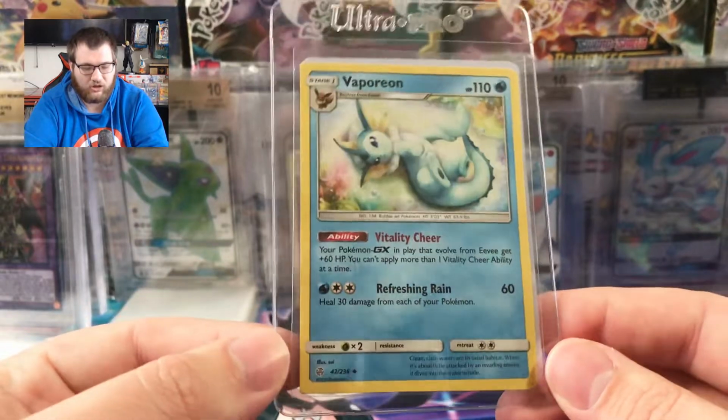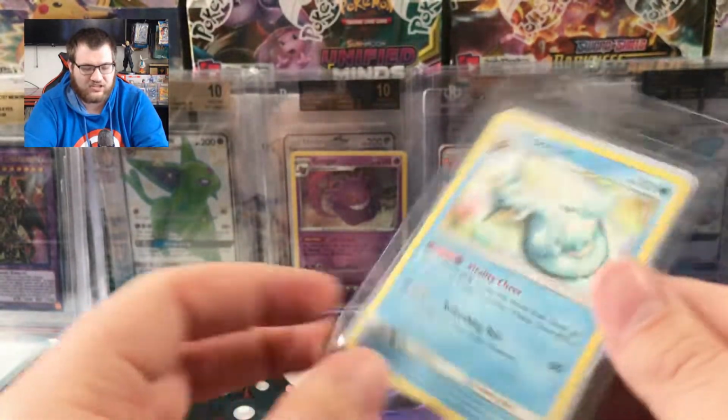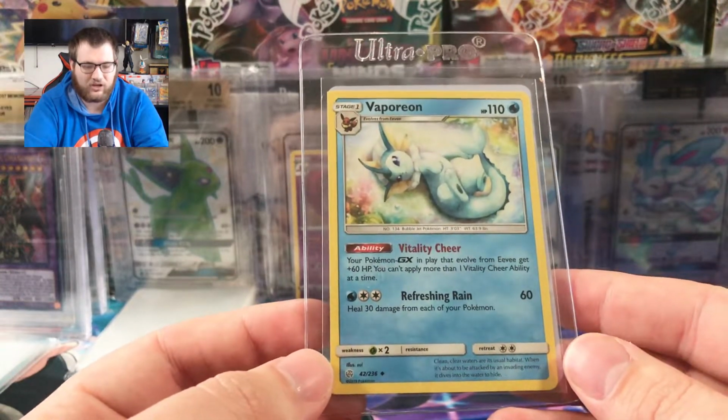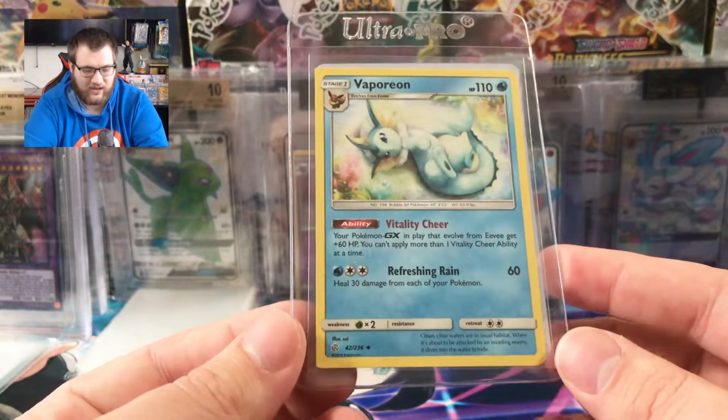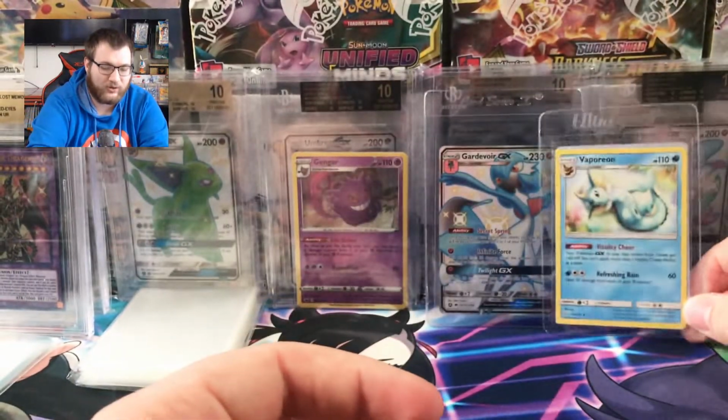So I'm a little pissed off about the Vaporeon. The only reason I sent it in the first place was because I wanted to see what would happen. I did not think they were going to grade it as trimmed. That didn't even cross my mind. But at least I know not to send miscut cards to BGS anymore.